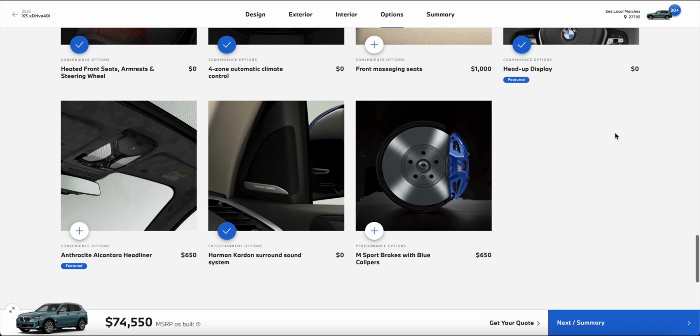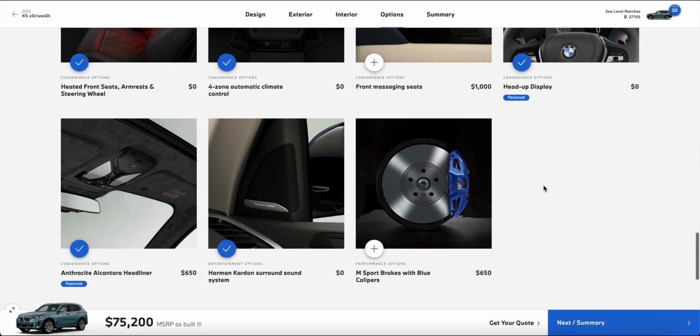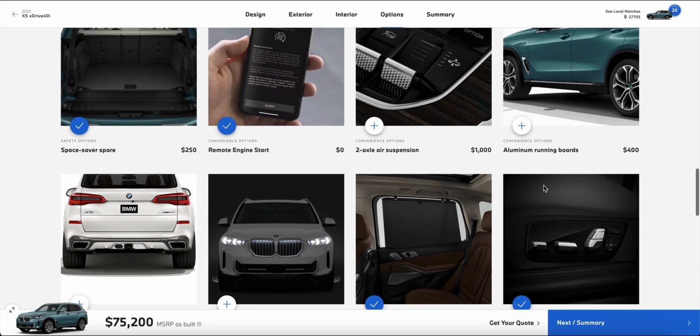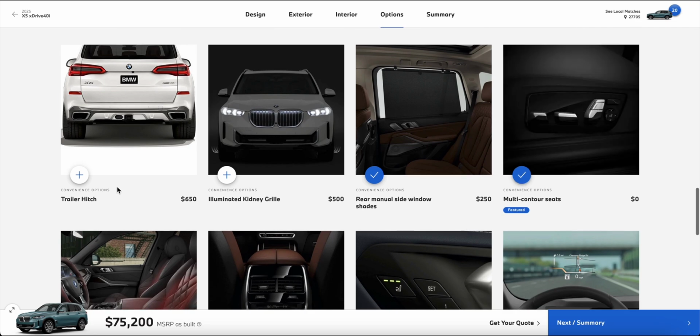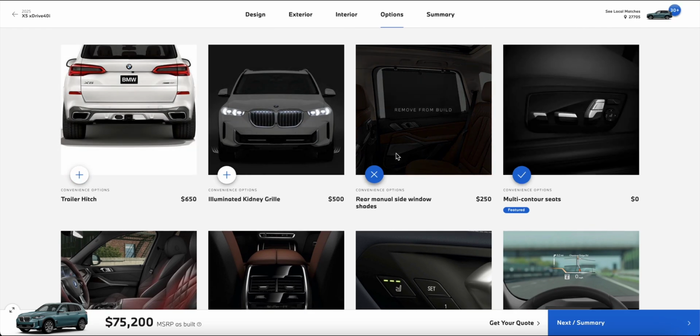A lot of the vehicles that you're going to find on the lot probably won't come with the Alcantara headliner. Materials like that are supposed to help absorb a little bit more noise as well, and once again, give your cabin a more premium finish and feel. If I was speccing one out, sure, I would actually go with that.